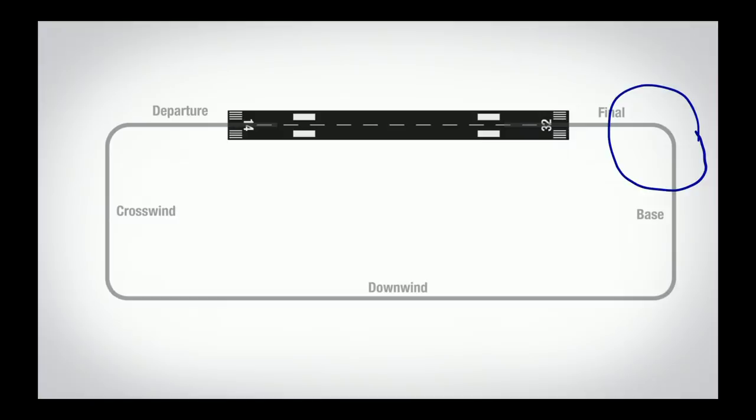The base to final turn, it's probably the most difficult turn in flying, and that's because you're at really, really low altitude, your airspeed's starting to slow. In the Cirrus, you know, your configuration's set, but in some aircraft, you're typically extending more flaps. You're going to extend them right as you roll out on final. You could be tight into the runway. The winds are changing, so it's definitely one of the most difficult turns.